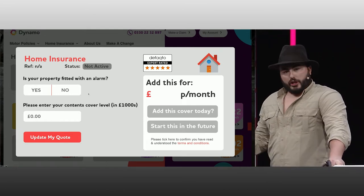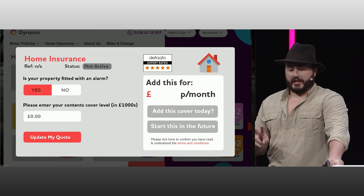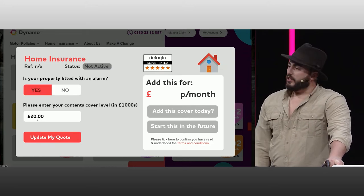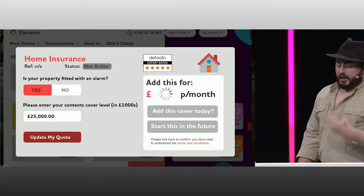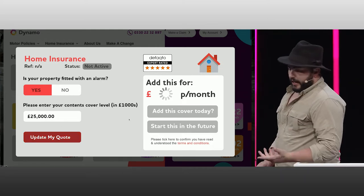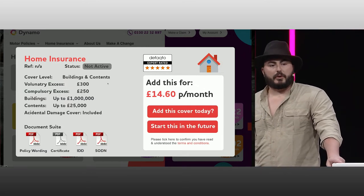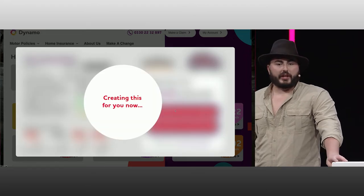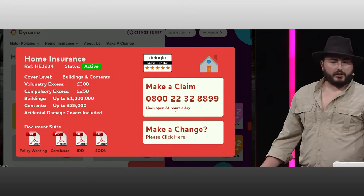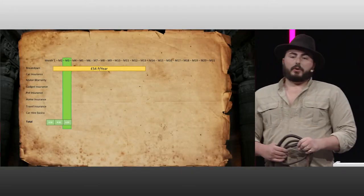Now, there isn't a price shown here at the moment because we want two more bits of information in order for us to accurately quote for this. So by answering these questions, and if we put in a nominal value of, say, £25,000 worth of contents, what the system will then do is update that with a quote, and boom, there's your quote. And you just click one button, turn the policy active, and you add it to your monthly payments, and therefore you've now got home insurance and car insurance. It's that simple.